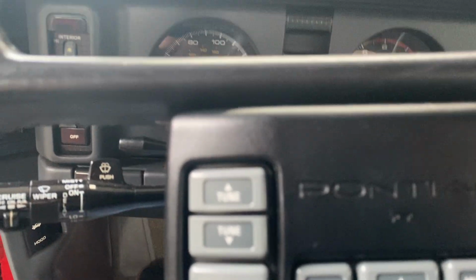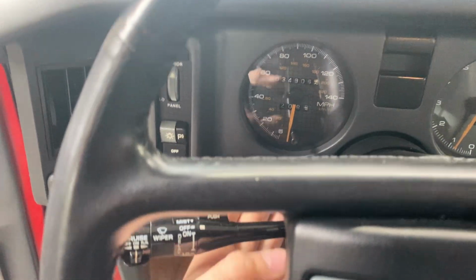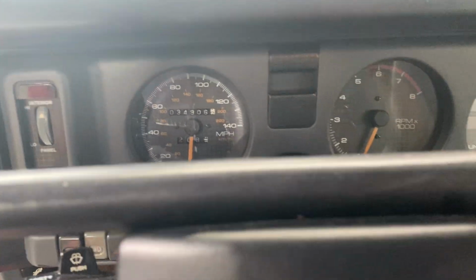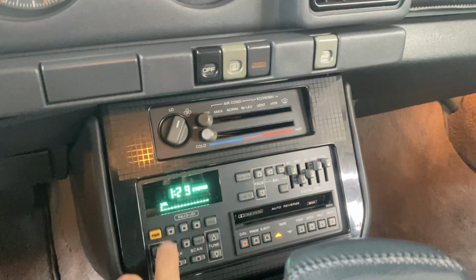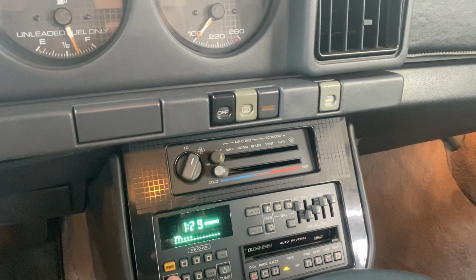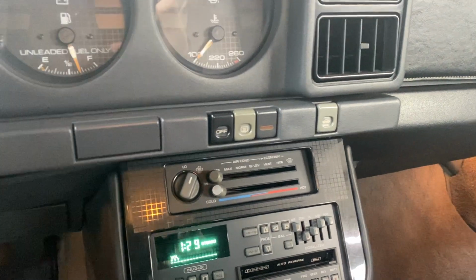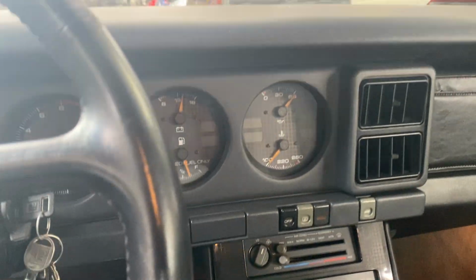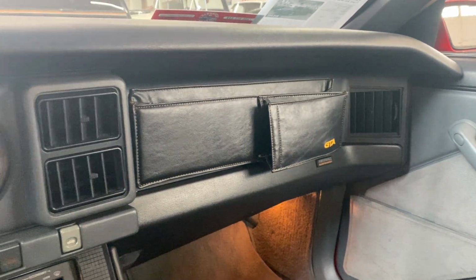So let's go ahead and fire this thing up. Show you that the lights work, radio, all that good stuff. Car fires right up. We also do have tilt wheel. Go ahead and turn the radio up a little bit. Speakers actually have a really good sound to them. I think that they were replaced recently, because usually if they have original speakers, they do not sound that good.